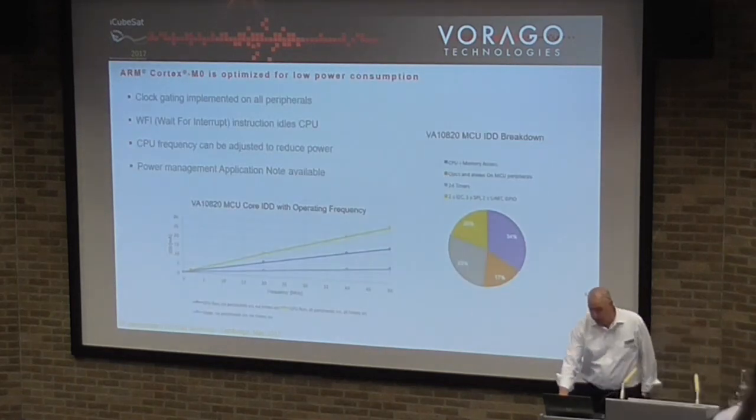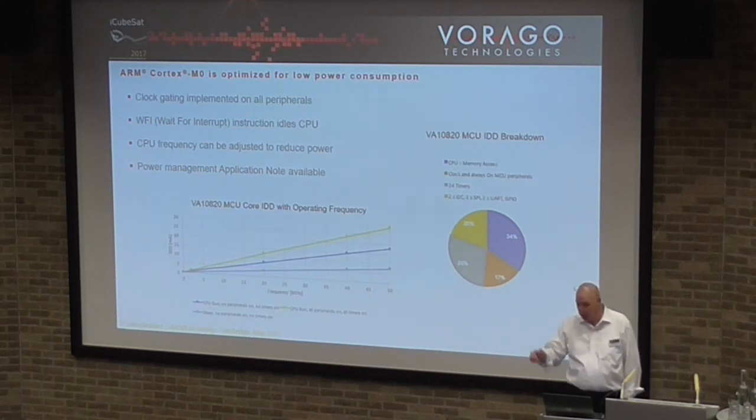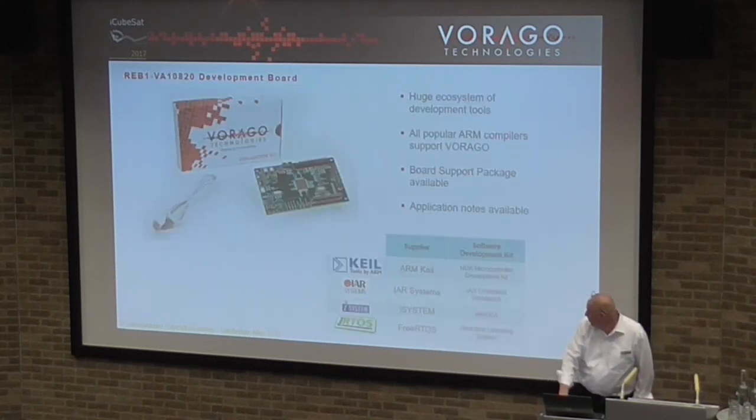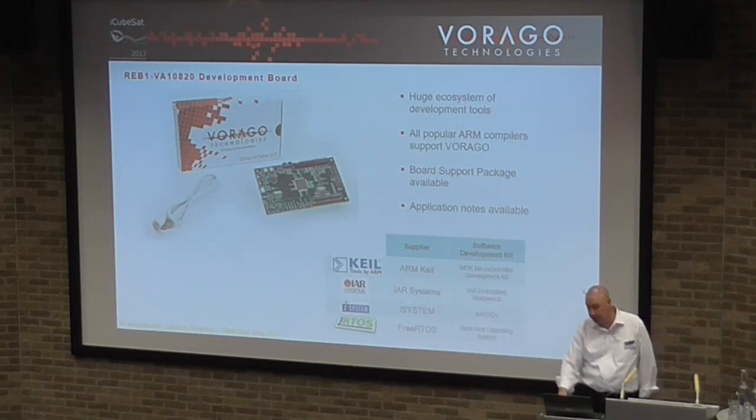Like ARM, it's easy to program. It's inherently low power, and they work on reducing the power consumption. They're nice people from here in Cambridge. We have a development kit that makes it easy to develop code, and there's tons of software support for that, and that's why we chose it.